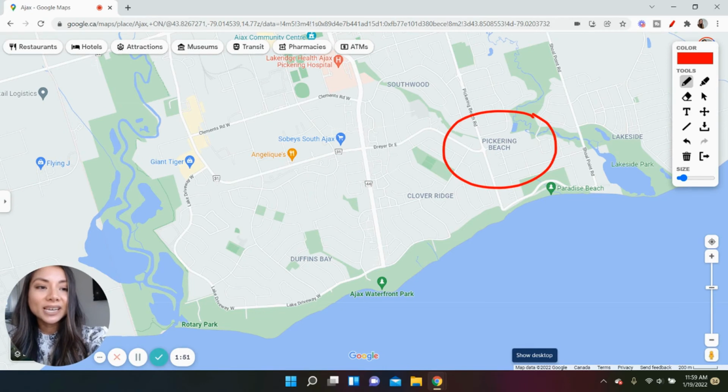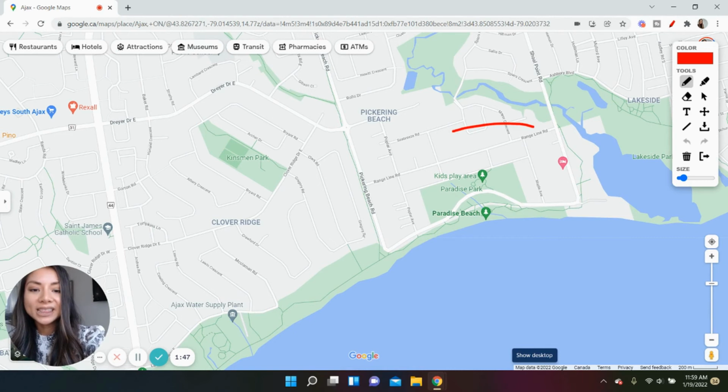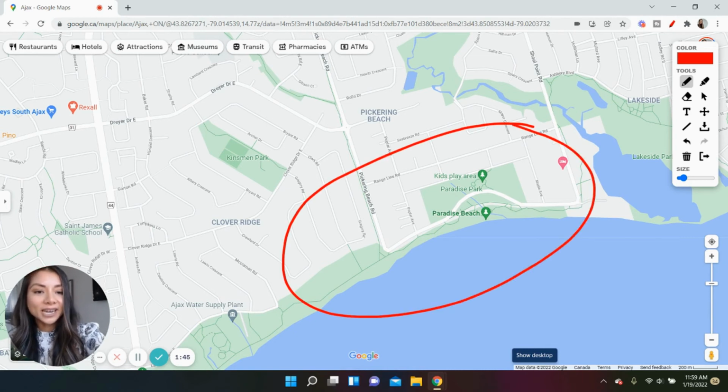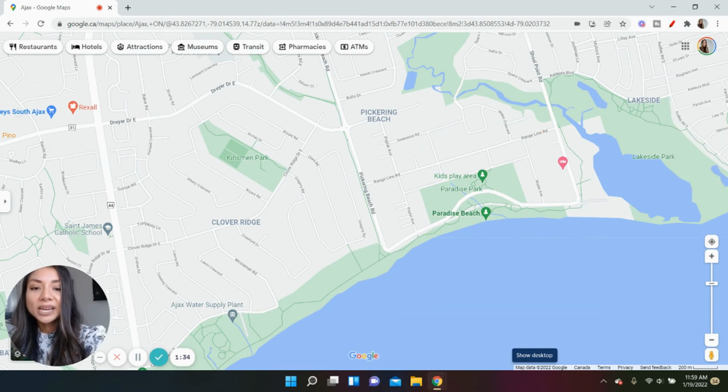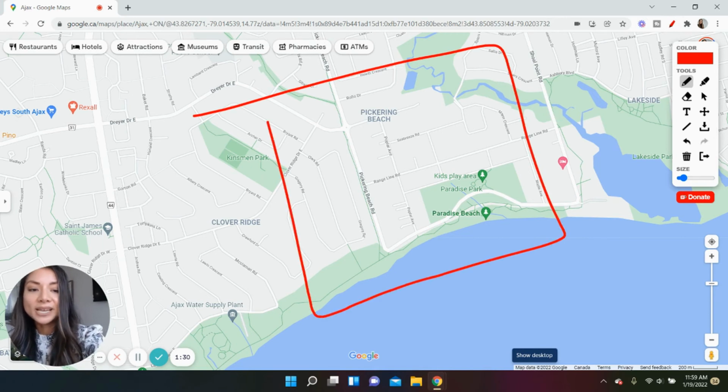And because it is along the water, this is where you're going to see homes at the upper price points in Ajax, where you're going to see a lot of homes selling for anywhere between $1.5 to north of $2 million. So real estate is not cheap in this neighborhood, but if money is not an issue for you, then this is probably one of the best areas in Ajax to buy a home. So all in all, a nice part of town.